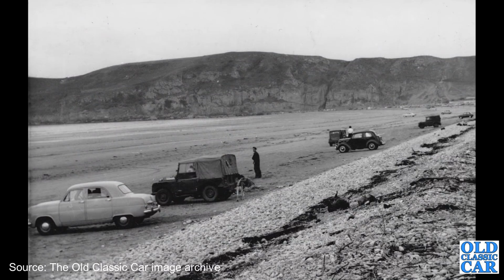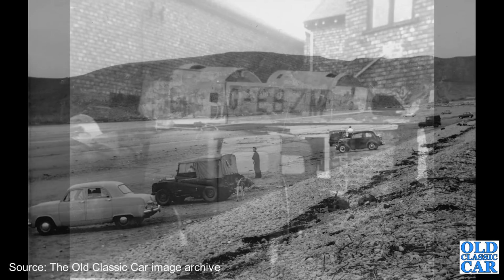Here is another holidaying scene, I imagine. This is Burnham-on-Sea in 1959. We've got a Ford Consul Mark 1 on the left, early Land Rover alongside that, Series 1. Then we've got a Ford Anglia, the sit-up-and-beg Anglia. Then I'm not quite sure what the other car is, facing away. Then another Land Rover, an A35 and various others.